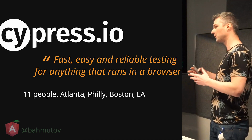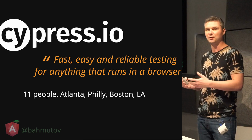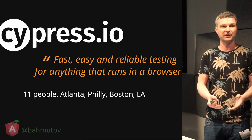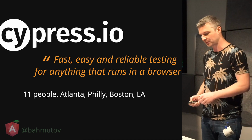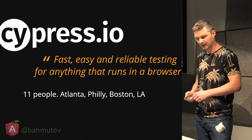Cypress is a very small company, so what I'm about to show you is only possible because the Cypress main product, the test runner, is open source. So we give it away for free. It's an MIT license. You can contribute to that. We're only 11 people. I work from Boston.